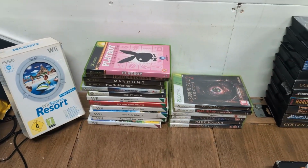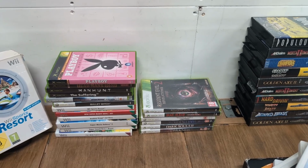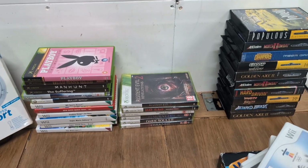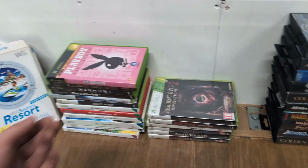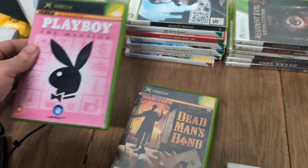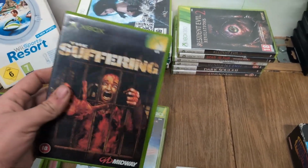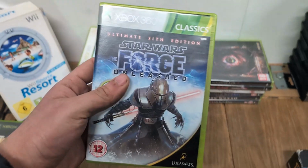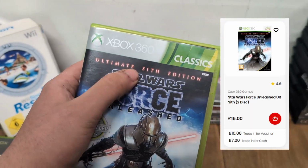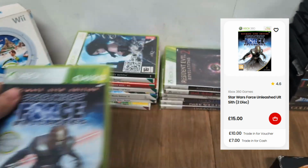And then I asked, your dad mentioned something about Xbox games. Did you have them? He was like, yeah. Brought them out. It said £3 each. So I was like, okay. So let's go through the non-sealed stuff. Playable Mansion, half decent. I think that's about £15 CEX. Manhunt, Suffering, Star Wars Force Unleashed Ultimate Sith Edition. I'm pretty sure the Ultimate Sith Edition commands a bit more money. I think it's about £20.